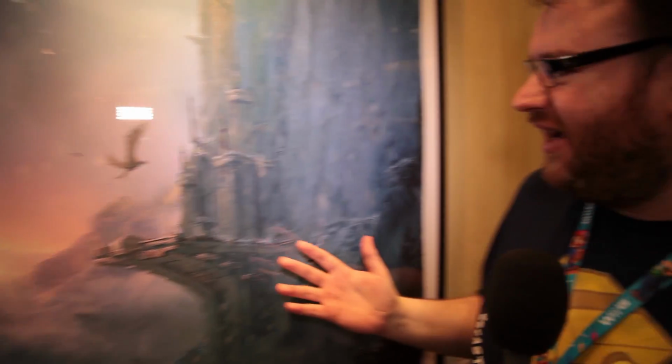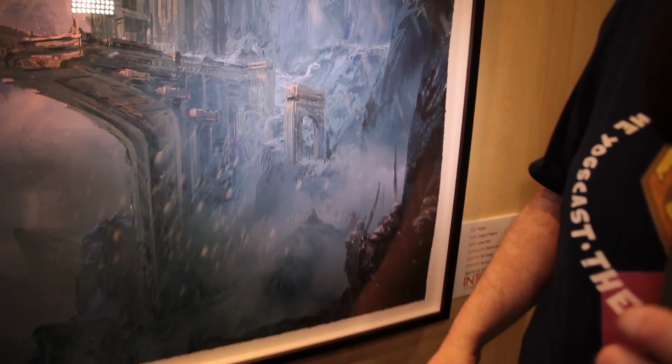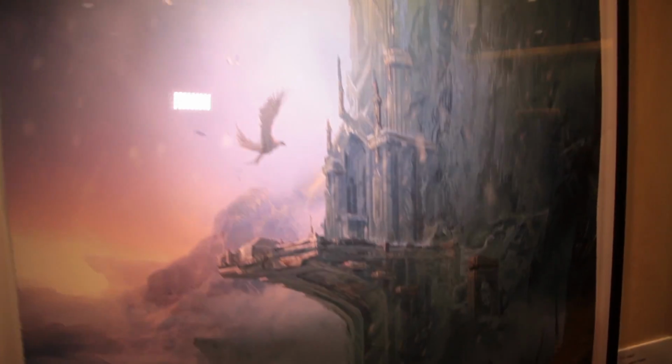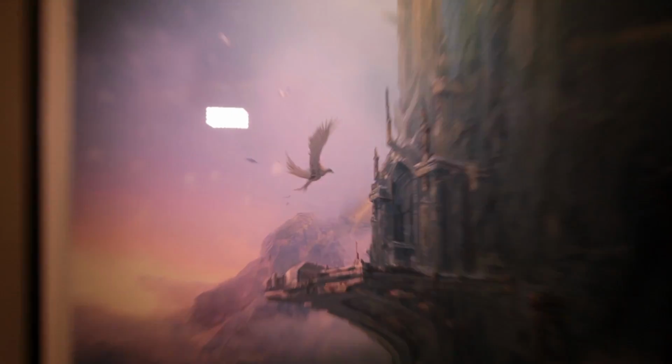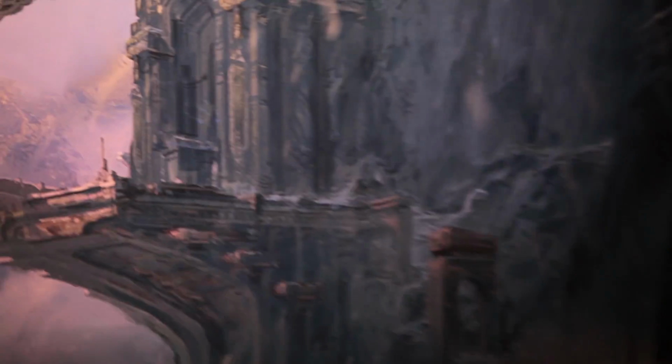This next piece is by James Pake. As you can see, it's a building just really inconveniently located on the side of a mountain. The only way to get there, because there's no roads, is via a giant bird. So, yeah, hopefully you've got Gandalf travelling with you. I don't think you could just call up a taxi service and ask for a bird. They'll think you're a nutter and tell you to piss off.